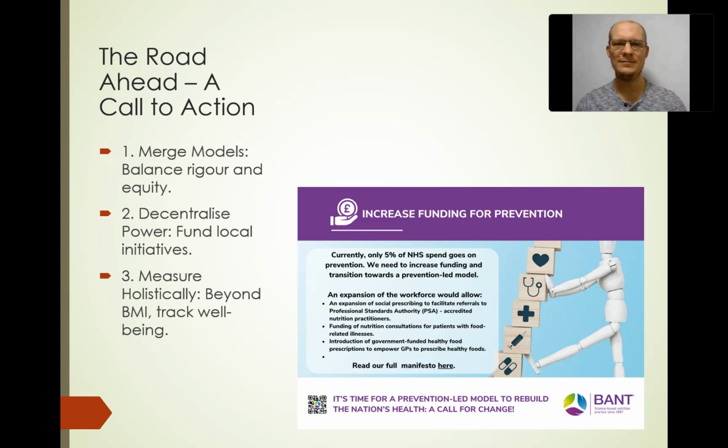Shifting decision-making closer to communities. Centralized systems often miss the mark on local nuances. Empowering councils in places like Birmingham, Cardiff, or Glasgow with greater funding control could spark tailored solutions. Grassroots voices have long argued that Westminster's one-size-fits-all policies overlook regional realities, language diversity, trust gaps in marginalized groups, or job market fluctuations. Local leaders, attuned to these dynamics, are better positioned to allocate resources effectively.